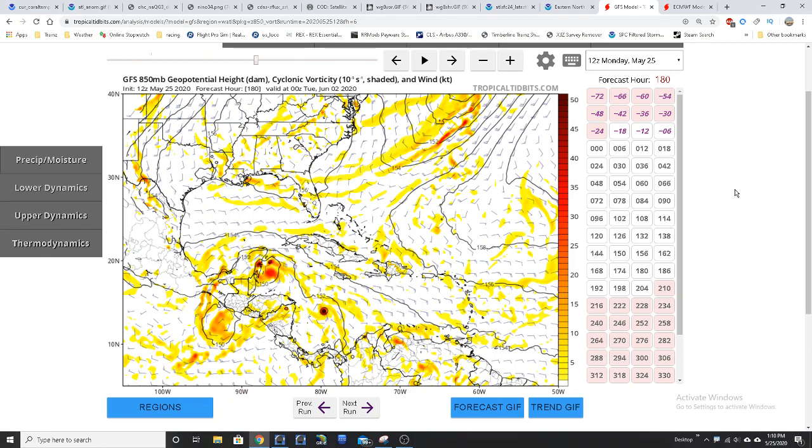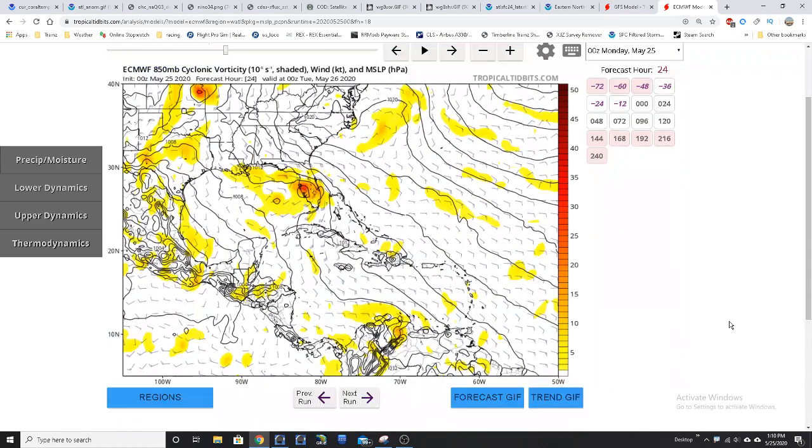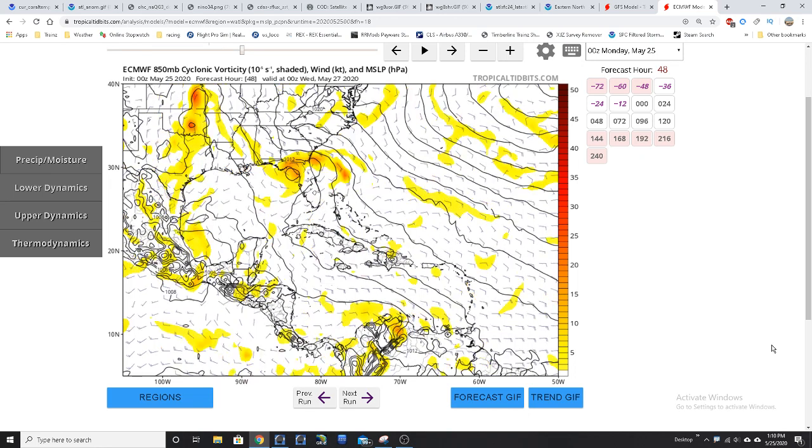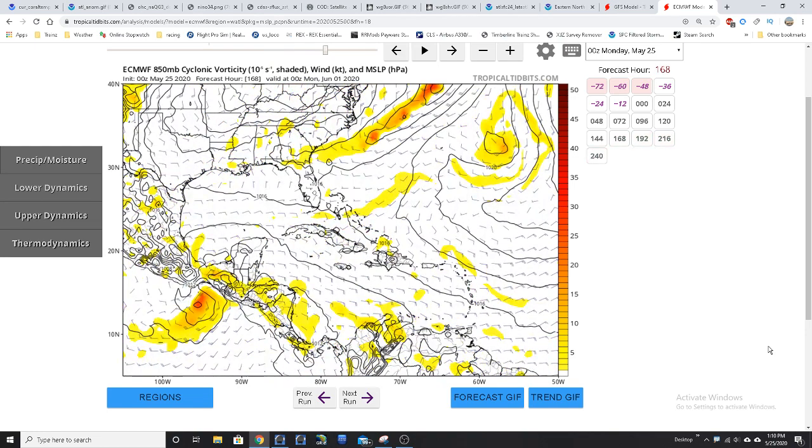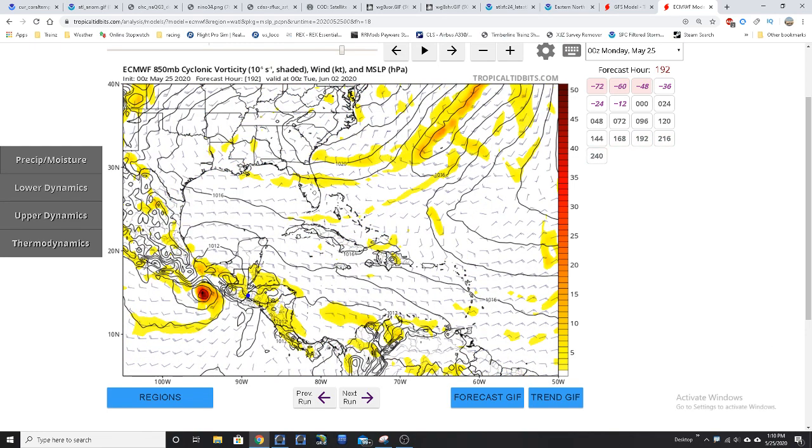So again, this is going to be something that we're going to keep in mind here. And if we take a look here at the European model, this is forecast out for about the next 24 hours. Again, here's our little area of vorticity right here on or just along the Florida coastline. That generally splits off to two areas of vorticity, one here approaching the South Carolina coastline, and one here approaching the Big Bend of Florida. None of these are really expected to develop, but we'll just have to keep a watchful eye on things.